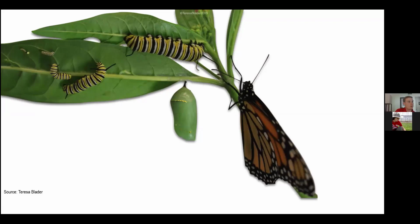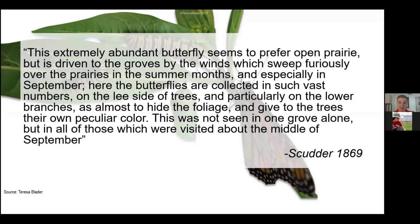Now, we know monarchs were historically quite abundant in Iowa, owing to the fact that our landscapes were really suitable for the migration and reproduction of monarchs during the summertime. This is a quote from a settler in the 1860s that is written history we have on the abundance of monarchs. The settler account says that essentially the tree rows were turning orange because of the abundance of monarchs during their migration. And this was not seen in one grove alone, but in all those which were visited about the middle of September. So a really remarkable phenomenon in nature that is rather unique to Iowa's tallgrass prairie ecosystems, and thanks to butterfly milkweed, our first plant, and many other species of milkweeds.